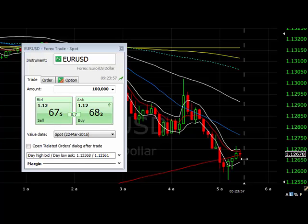So I probably only need to put the 2 lots in this time, and just see if I can get that bit of a run on these 2 lots here, and still be enough pips on 2 lots if I can get that second lot in. I'm sure I will do, so I'm just playing that waiting game on the second unit. So I'm long 1 unit at the moment.